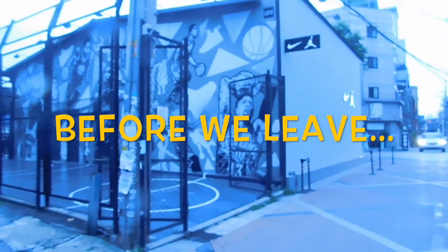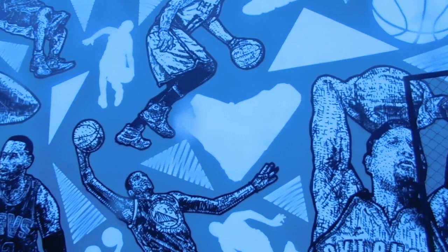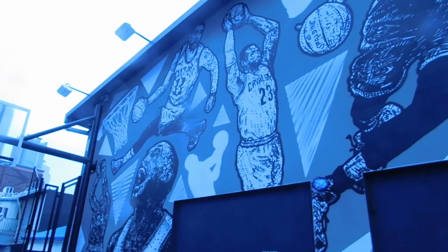We got some NBA stuff. And it looks like a court. That's cool. It looks like a court in here with this basketball hoop. And there's a bunch of basketball players in here. That's pretty dope. Oh, that's Kobe. What up, Kobe? I'm getting water on my lens. But it's okay. Kobe over here. LeBron over here.